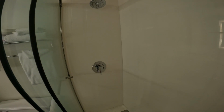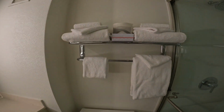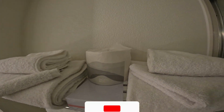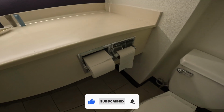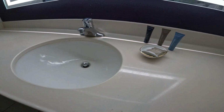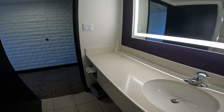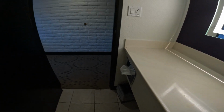Here's a close look at the shower. Just turn the handle counterclockwise to turn on the water. And you have a spare toilet paper, of course your tissue and towels. The same hand soap, shampoo, lotion, shower gel. There's a little stain on the counter already. Leaving the bathroom.